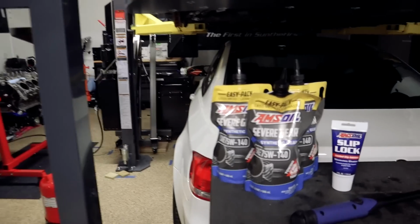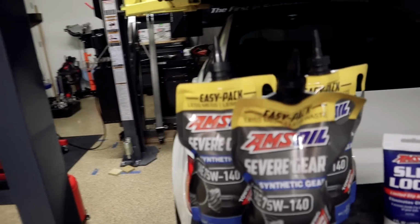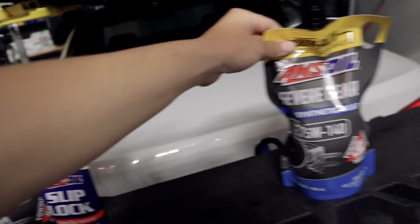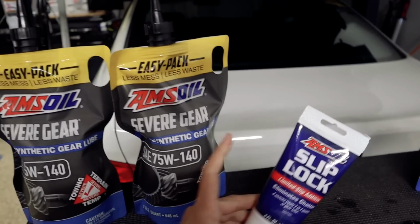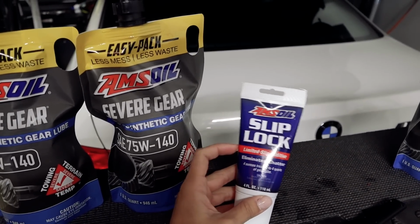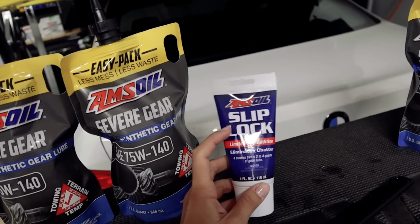But now getting started, we'll start off with the differential fluid. So here I have three. I actually have the fourth one here on the box, but we won't be needing that. We'll be using two. So I'll be mixing this with the severe gear fluid. For the rear differential, I'll mix in about 2 ounces, and then for the front differential, about 1 ounce.